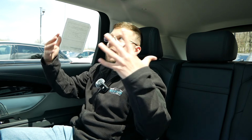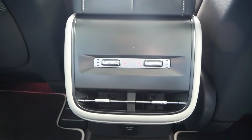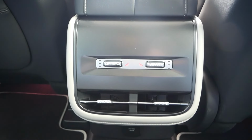Also, even with the panoramic moonroof, and the factor from the outside, it looks like you have a lower roofline. I don't think taller passengers will be hitting their head on the headliner. Also back here, you will have two-level heated outboard seats and 2 air vents for the center console, so everyone should be nice and warm during the winter. And then to round out the second row seating area, you do get a center armrest with 2 cup holders.